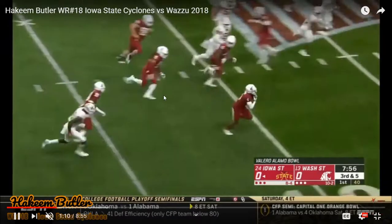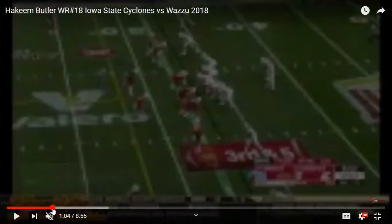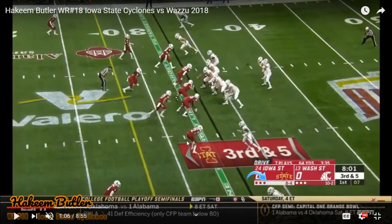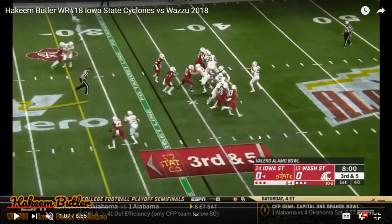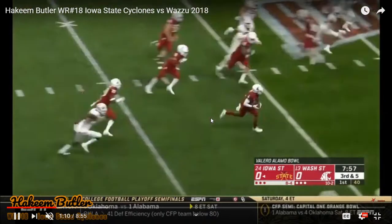Oh my goodness. What? Oh my god. Are you kidding? I mean, okay, there's some things that I've been going into Butler for. But, oh my goodness. Okay. How is Iowa State rated 24th with this kind of quarterback play? Let's start with that.